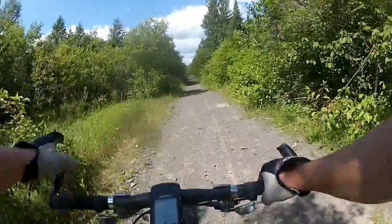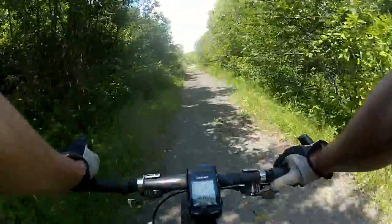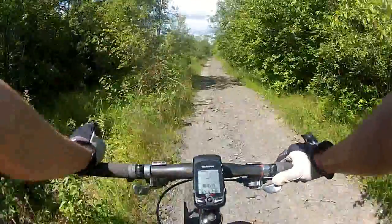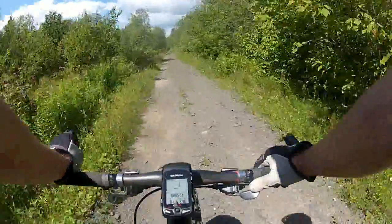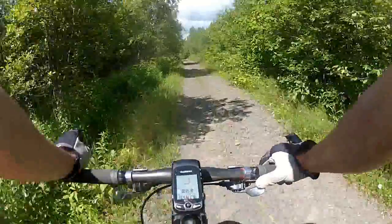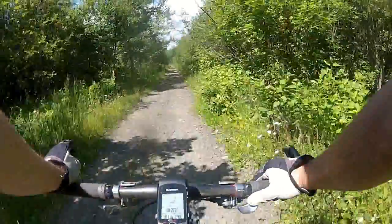I've got the chest strap on today, and normally it doesn't work well on really bumpy terrain. It bounces around so much, but today I've tightened the straps as tight as I can get them, so I think it might make a difference. It might make it less jarring. Have to see when I look at this video after. I've got it so tight that it's a little bit uncomfortable, but hey, if it makes for a better picture, it'd be worth it.